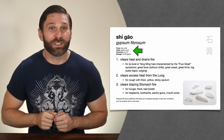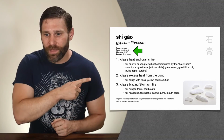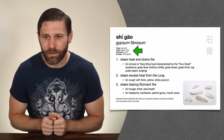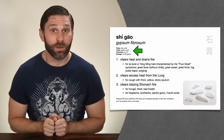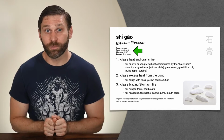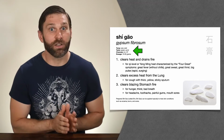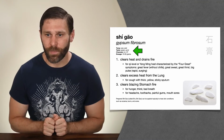But then we also say it's sweet in flavor, and again, this implies that it has a moistening ability, since this heat tends to dry things out. So this has a little bit of a moistening ability. Channels entering, very straightforward. Shigao, gypsum fibrosum, treats lung heat and stomach heat. So its entering channels are the lung channel and stomach channel. It enters the lung and stomach to clear lung and stomach heat.